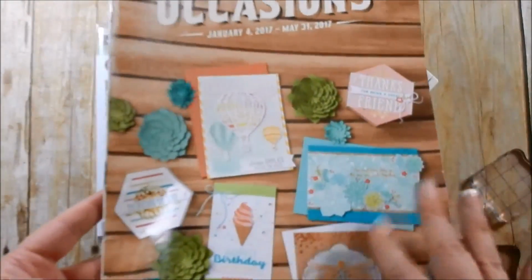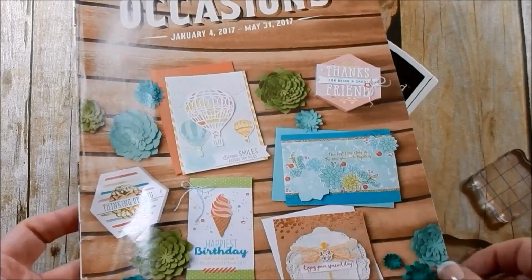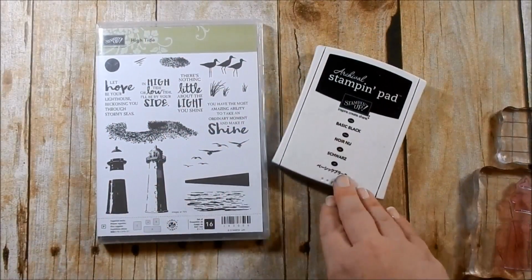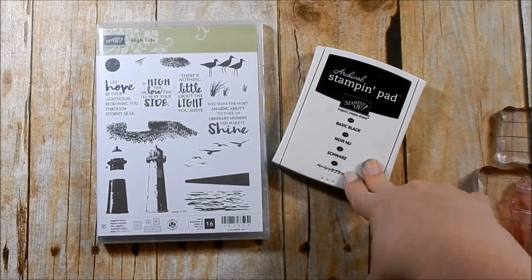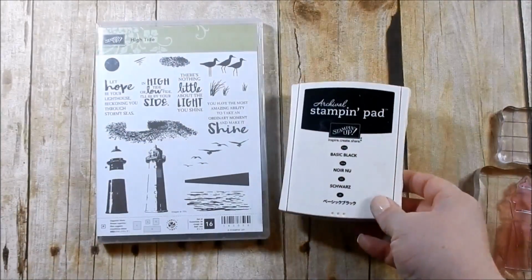We don't know yet what is going to retire and what's going to carry through to the annual catalog. So today you're going to need the High Tide stamp set. You're going to need Basic Black ink. If you have Basic Gray, you can use that as well, but you want to choose an archival ink.